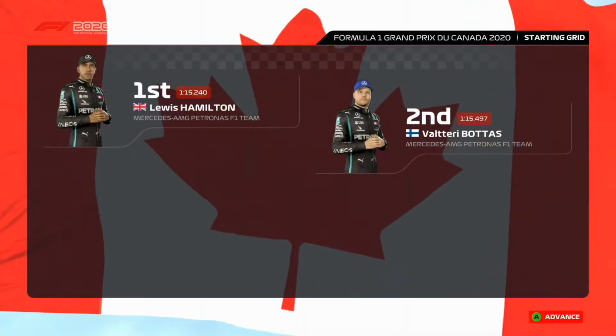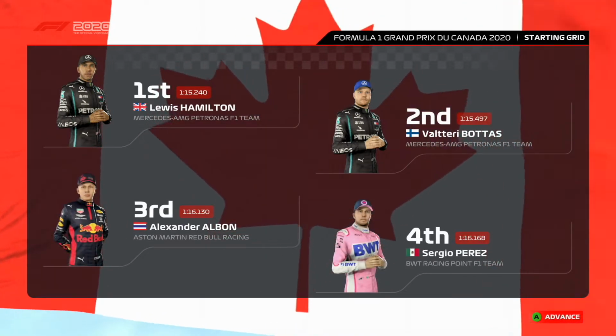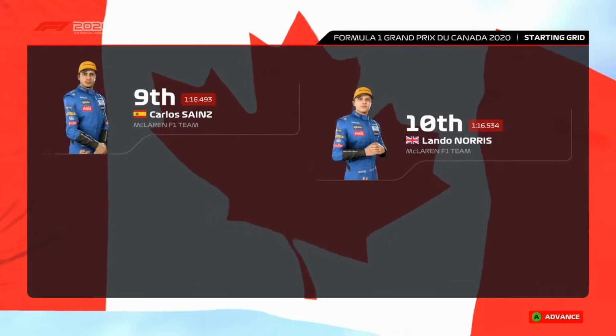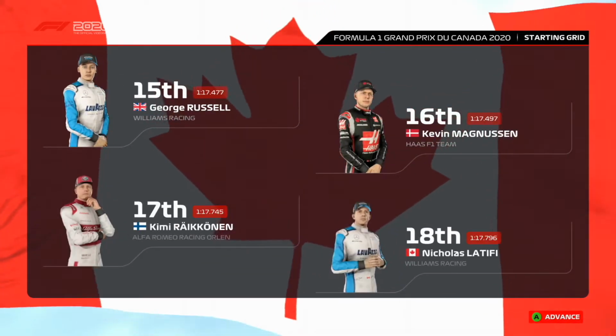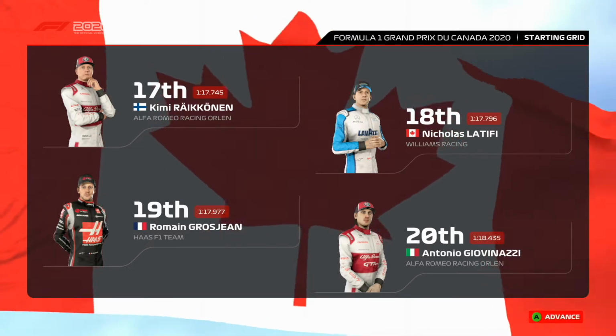With the race minutes away from starting, here's what today's grid rundown looks like. Lewis Hamilton lines up on pole position, and Valtteri Bottas will line up alongside. Considering the rest of the grid, we have Albon, Perez, Charles Leclerc and Stroll, Ricciardo, Vettel, Sainz and Lando Norris, Kvyat, Verstappen, Pierre Gasly and Ocon, Russell, Magnussen, Kimi Raikkonen and Nicholas Latifi, Grosjean and Antonio Giovinazzi starts from the back of the grid. And now, it's time to head down to the track.